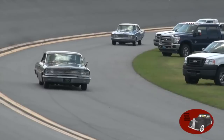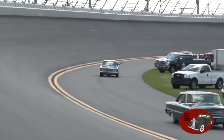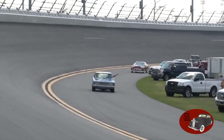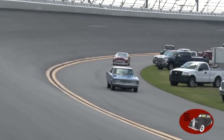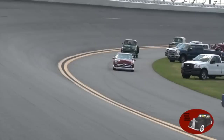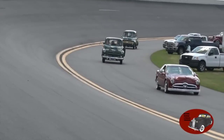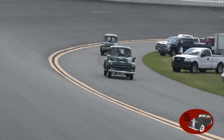I'm going to tell you what, if you like classic cars and hot rods, this is the place to be. It's the Daytona International Speedway, and it's the Daytona Turkey Run. And what we're doing right now is taking a ride around the Daytona racetrack, and we're just cruising along. And we've got some people out. We're actually following the pace car right now, and we've got all these cars behind us. And we're just having a great time.